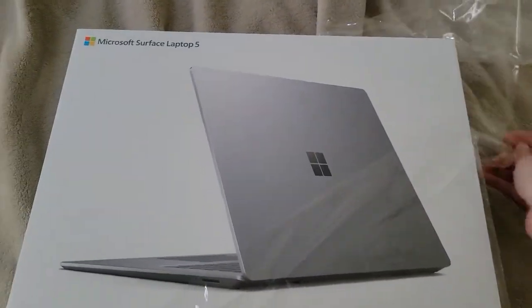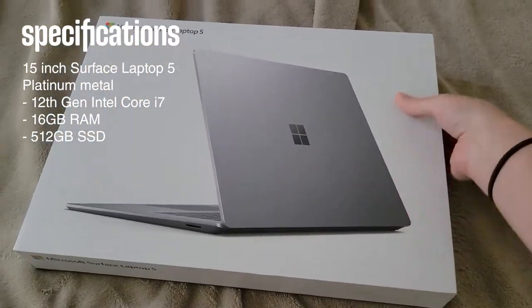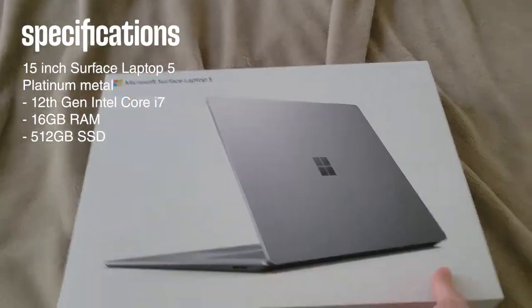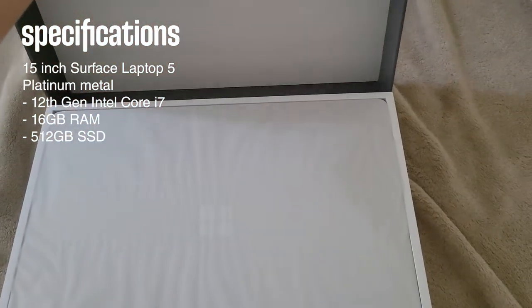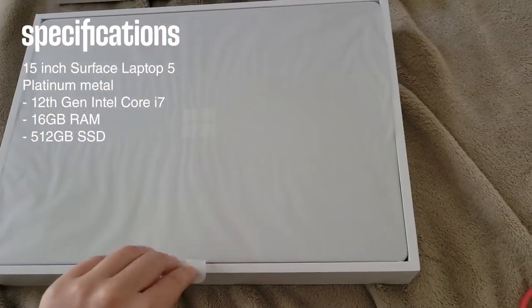I got the 15-inch Surface Laptop 5 with 12th-gen Intel i7, 16GB RAM, 512GB SSD so that it can handle the heavy work I do in Photoshop and Illustrator as a graphic design student.